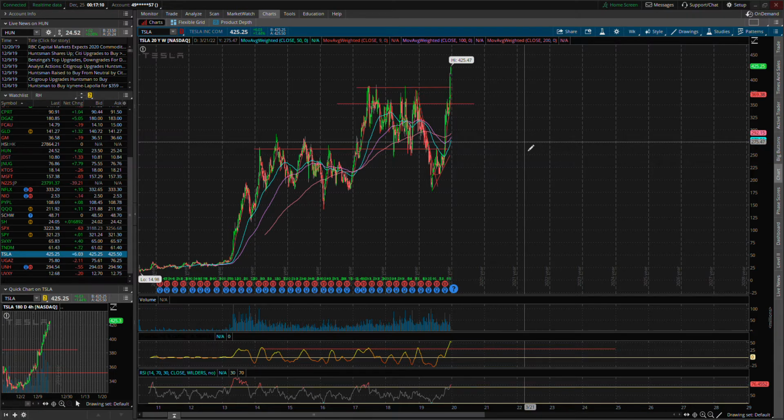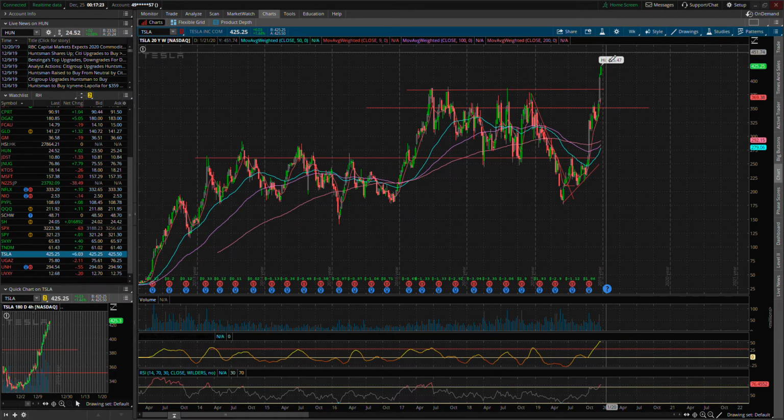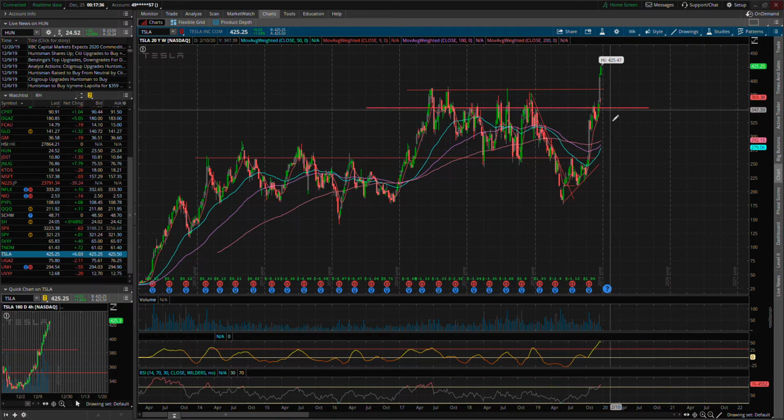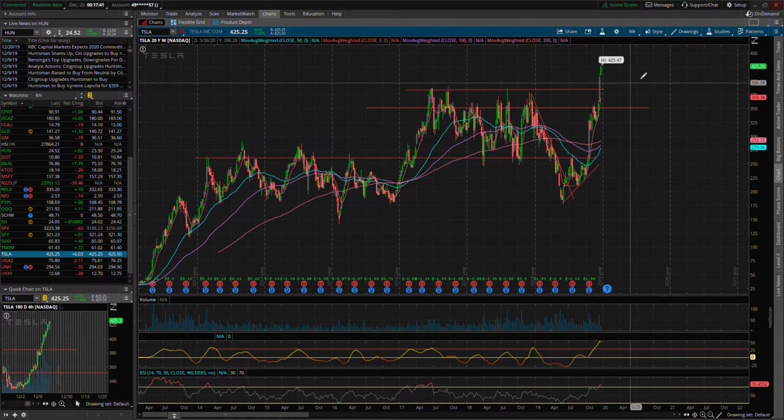So I don't want to say that this is a clean short. You can have stupid money that comes in here and just wants to hop on this rally, and push this thing up another 25 bucks to 450, or even up another 75 bucks up to 500. That would not surprise me. So to go ahead and short right here probably isn't the best of ideas based off of the performance that we have seen over the past 2 months.